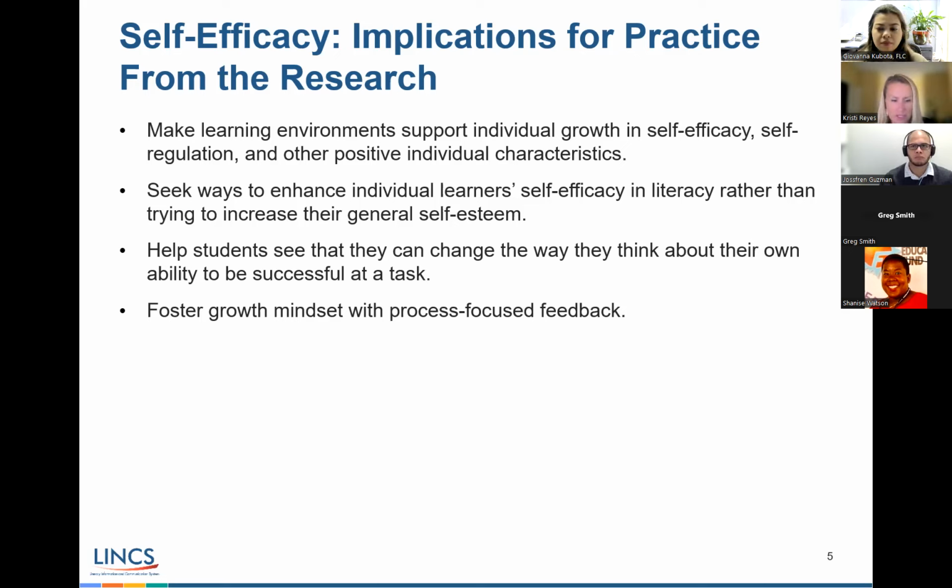Also, some of the research implications about self-efficacy say that we should help students seek ways to enhance their sense of self-efficacy in literacy rather than just helping them boost their self-esteem. Self-esteem is important. That's wonderful. But what we do have power over is our instruction, scaffolding and making the learning accessible for all students so that they can experience success at some level, right?